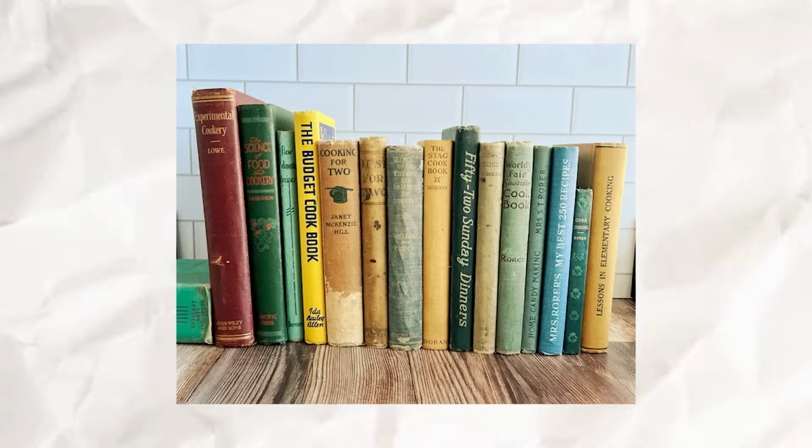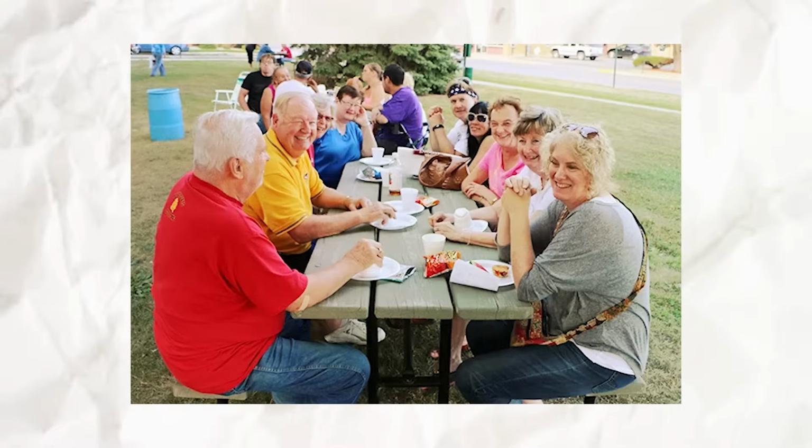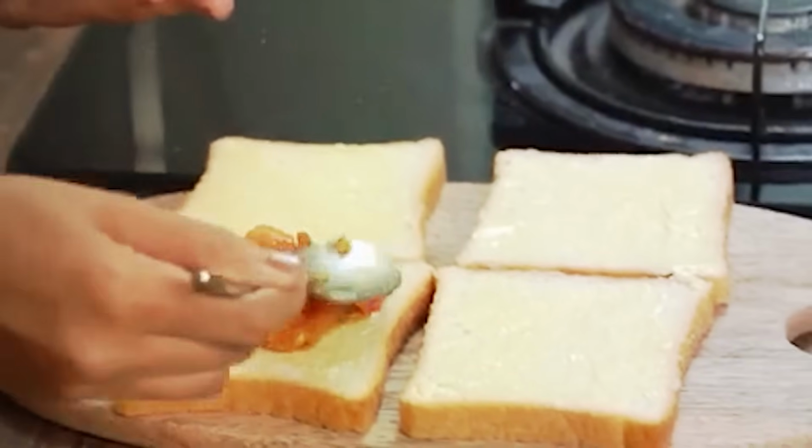Families leaned on recipes like this when grocery lists were short, and mealtime had to be stretched with what was already growing out back. You would find this simple snack scribbled in old cookbooks, passed around at neighborhood picnics, or taught to kids as one of their first kitchen lessons. It might seem forgotten now, but for plenty of folks back then, tomato and sugar sandwiches were a fast, filling reminder of how far a little garden and a little creativity could go.